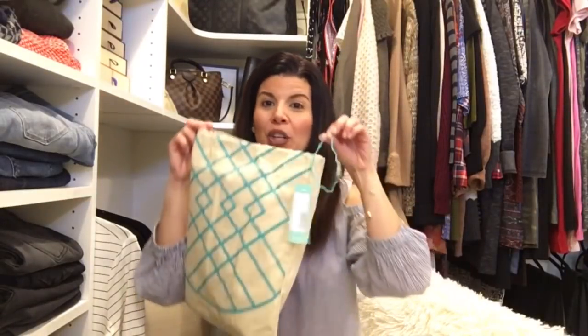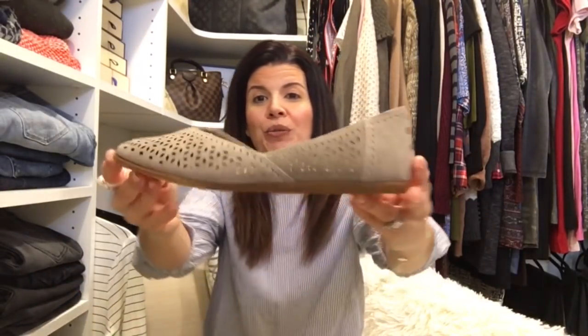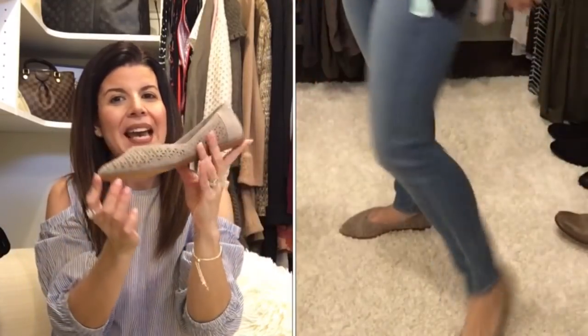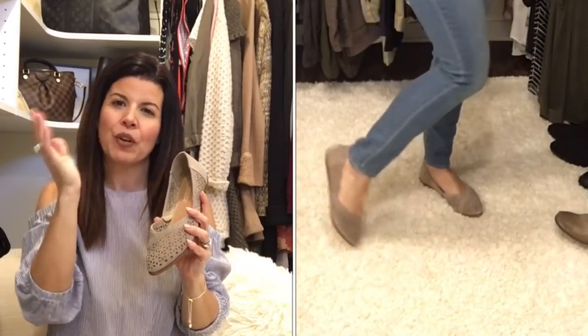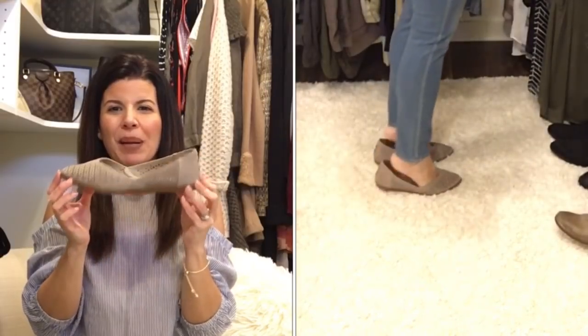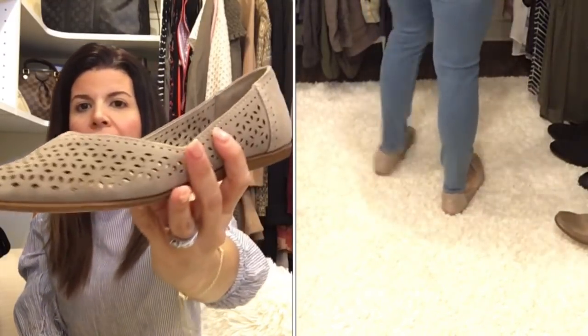I always like to talk about shoes, and this month I got a pair of Tom's flats right here. These are super cute, very comfortable. I think they might just be a half size too big. I'll be trying it here next to me. You can see that my foot kind of comes out of the shoe when I walk, but I don't know that I would fit into a half size smaller, but they are super cute.